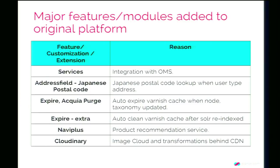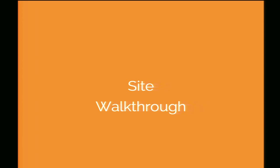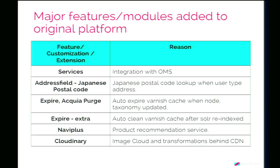Okay. On this slide, it just lists the major features and modules added into Lush Japan, different from the UK platform. Services, we have set up for integration with OMS. Address field, Japanese postcode: it was customized by our team to support address lookup by Japan postcode.